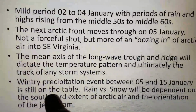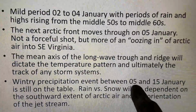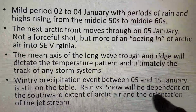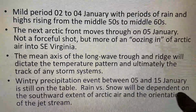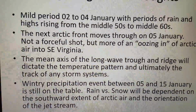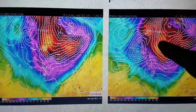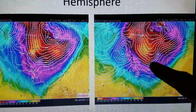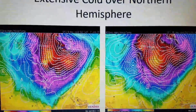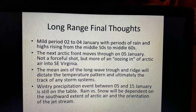And we are still looking at a wintry precip event sometime between, and now I'm actually going to go with the 6th of January, and more so zoning in on the 6th to the 12th of January. And rain versus snow precip type will be dependent on the southward extent of Arctic air and the orientation of the jet stream. So those are going to be some key things we have to take a look at. Will the jet stream reorient itself to allow this coldest core of air to spill into southeast Virginia? That's what we have to keep an eye on in the long range. So that wraps up the long range discussion for tonight.